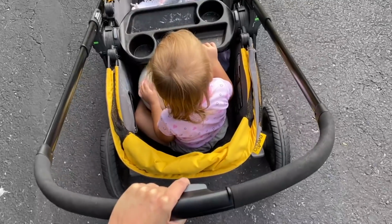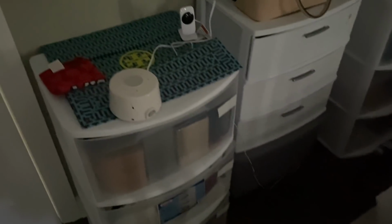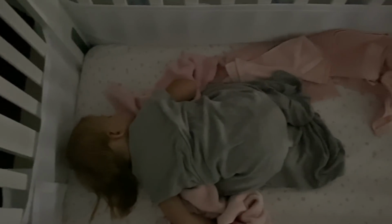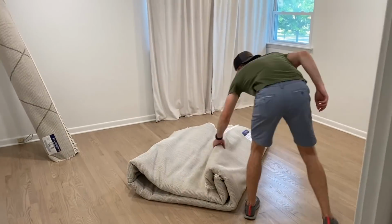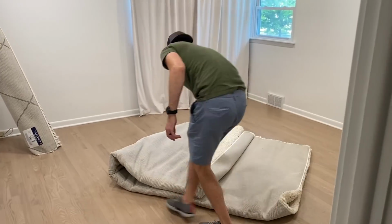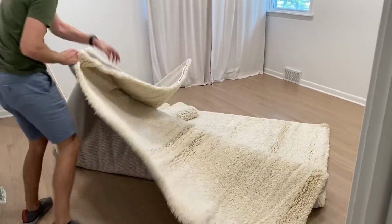So when it was time for Kennedy's nap on moving day, I could actually walk her over to my parents' house and let her get a nap in a crib. This was super helpful because at the time of her nap, her crib was still on the moving truck. So this way she could still get her nap in at her normal time. And one of my big priorities during the move was first setting her room up so she could get to bed and be comfortable.